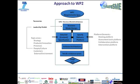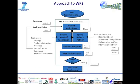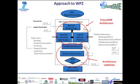These were supported by a validation architecture, the development of test and demonstration plans as the pilot materials evolve, and an end-user review leading to Work Package 3 pilot development. The elements of this work package structure mirrored the deliverables. So the business model design, the detailed content development, and the specification of the delivery platform became the basis of the architecture, while the validation, the test, and the stage gate became the architecture validation.